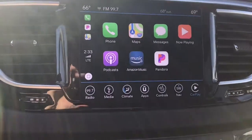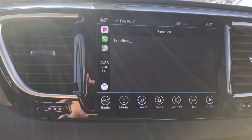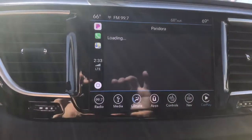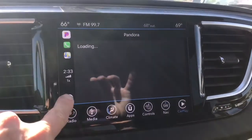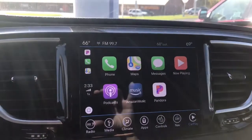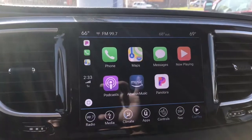You can listen to podcasts, you can listen to Pandora, you can listen to different things. So I can go here, and if I was in Pandora and I wanted to go back home at any point in time, you can see the home button on the bottom left. So if I want to go home at that point, I just click here, and that's like clicking the home button on my phone. So really great, cool features that you can utilize from your Apple phone that you don't lose some of those features while you're driving.